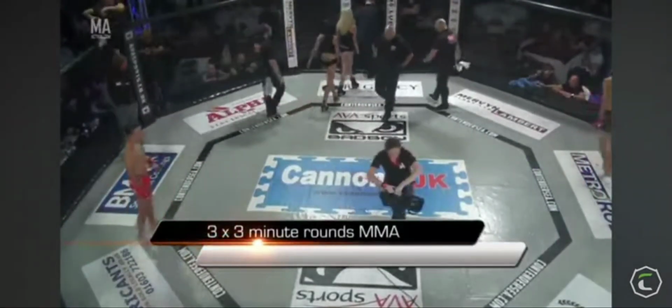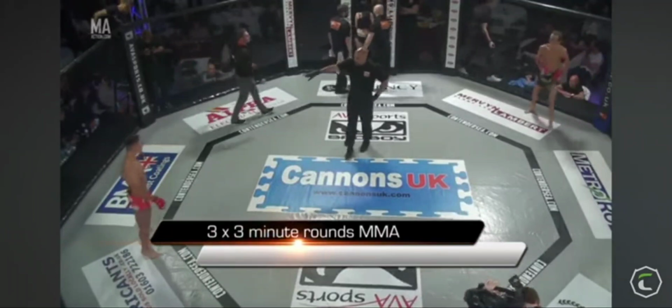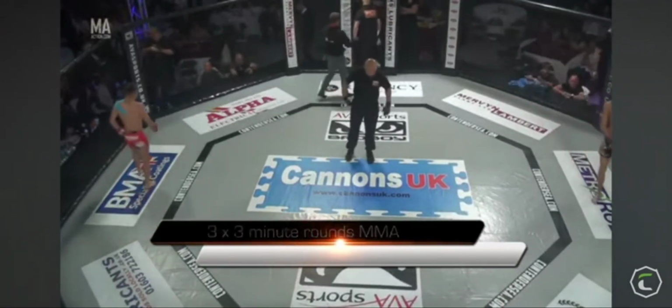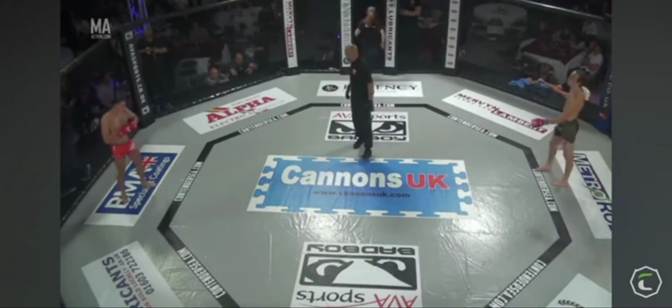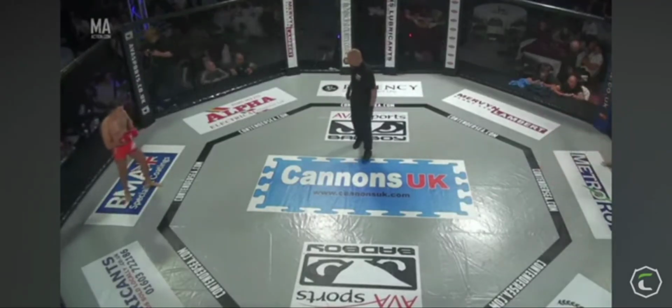MMA action of the evening. We've got Shay Veal from Team Phoenix out of the red corner, facing off against Jake Nichols, who danced his way to the cage, fighting out of the blue corner, out of Windy Miller's Blue Wave Academy.